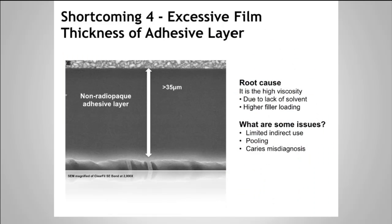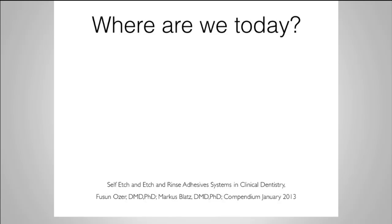The other thing is that a lot of these have an excessive film thickness. And the film thickness can play a big part when you're dealing with indirect as well as direct restorations. It limits indirect use in the sense that we get poor pooling, we get caries misdiagnosed, and we get various other things. In the indirect world, when we try to seat a restoration with a bonding protocol, that excessive film thickness can eliminate our ability to get complete adaptation in the seating process. So where are we today?